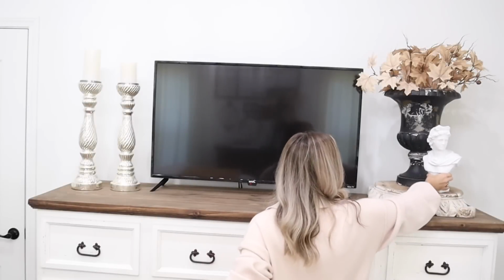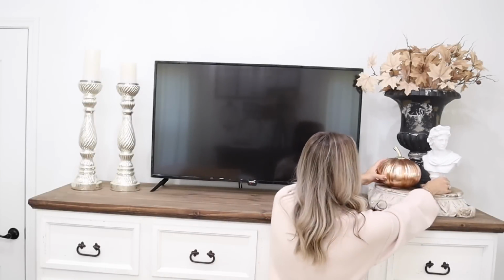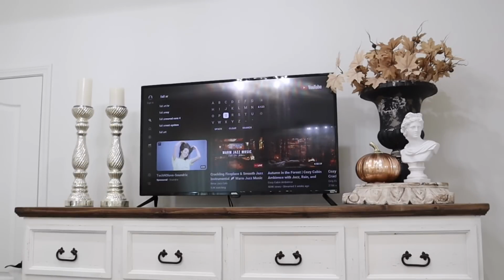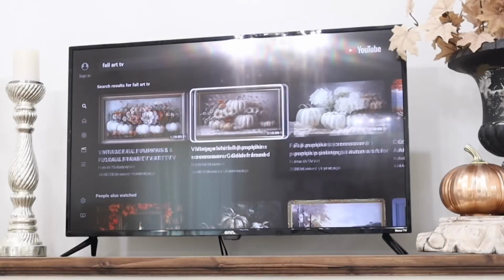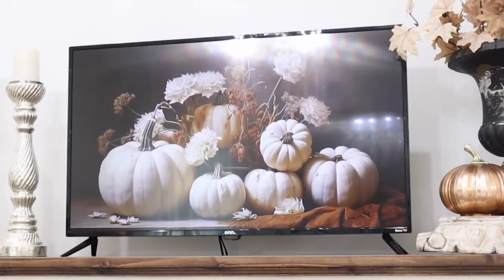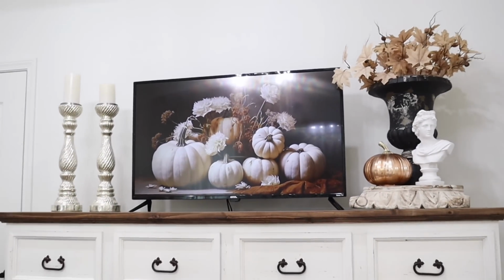I also am wanting to mount our TV. I want to do it before Christmas. I would love to do it before October is over. I'm going to put up a little fall scene. I love the little TV art, but those little autumn ambience scenes with coffee shops and jazz music are actually my personal favorite.